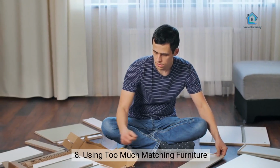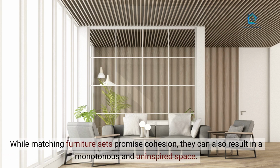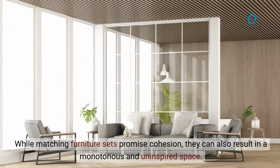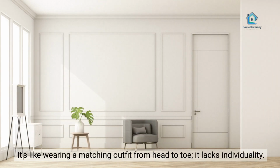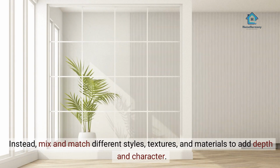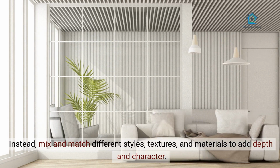8. Using too much matching furniture. While matching furniture sets promise cohesion, they can also result in a monotonous and uninspired space. It's like wearing a matching outfit from head to toe. It lacks individuality. Instead, mix and match different styles, textures, and materials to add depth and character.